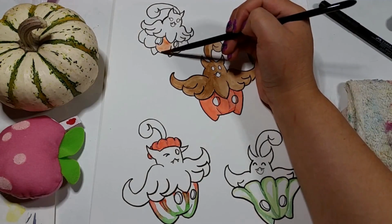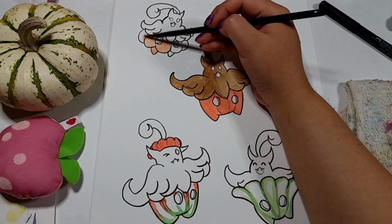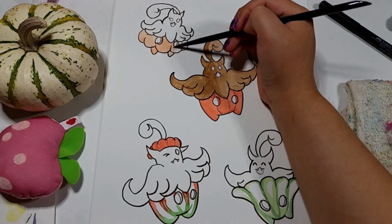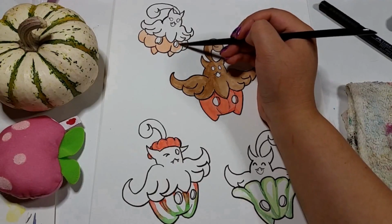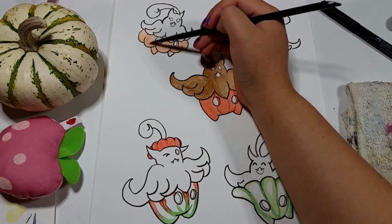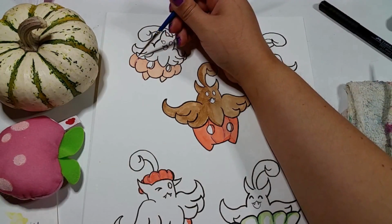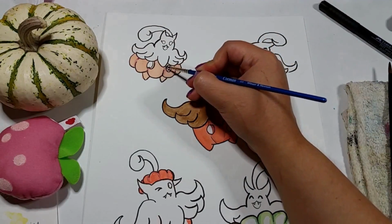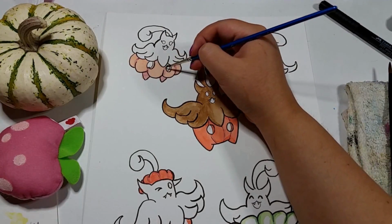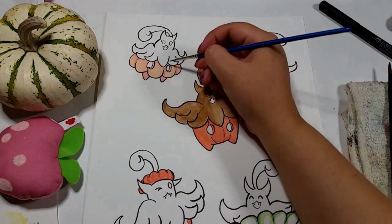Now for the fairy tale Pumpkaboo. The fairy tale Pumpkaboo is a much lighter orange, probably more of a pink in my opinion. Or I guess I've heard some people say that it looks washed out. Adding a little bit of pink purple between the lines and on her little feet here.